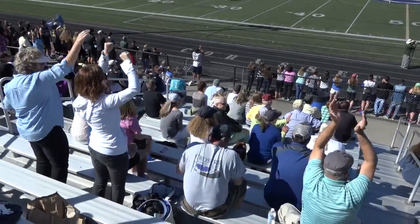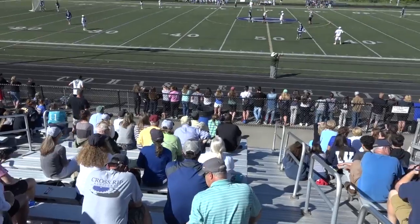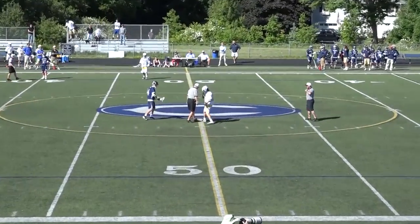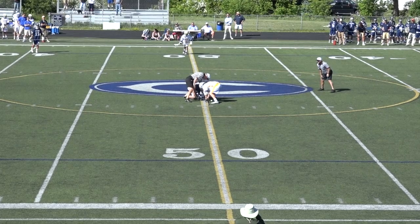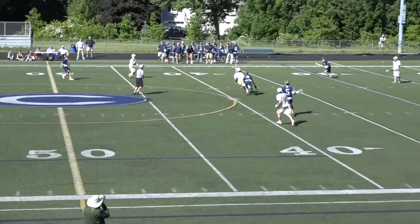Gambaroni, as he did the first time, is kind of having his way with Chris Scanlon, the senior defender. Big, strong kid, but probably doesn't necessarily have the speed to match up with Gambaroni. So that makes it 5-1 with 29 seconds left in the first quarter.